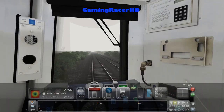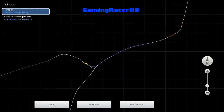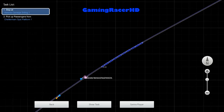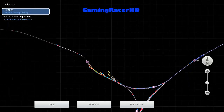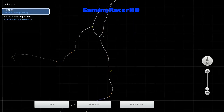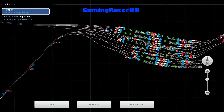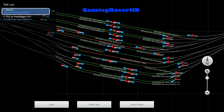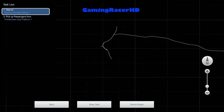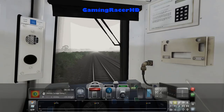I can quickly check where it is heading to. So we're currently here. I think that's going down towards Bristol, if I'm not mistaken. It's not really telling us on the map. So we are going northwards to Birmingham, so that should be going down to Bristol, and the Birmingham and New Street trains are up here. It's actually got to Hereford, which is interesting.